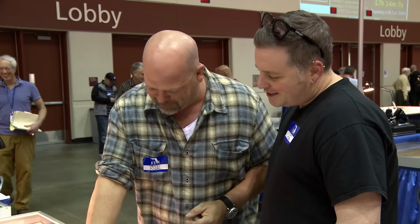A little birdie told me that you had an octagon Pan Pacific $50 gold piece. I do. Would you like to see it? Sure. I have a customer. He spent a lot of money in my shop, and this is the coin he's looking for. Ah, there it is. That is cool.